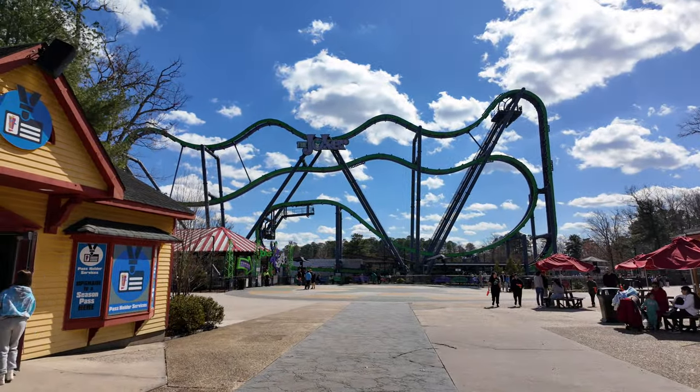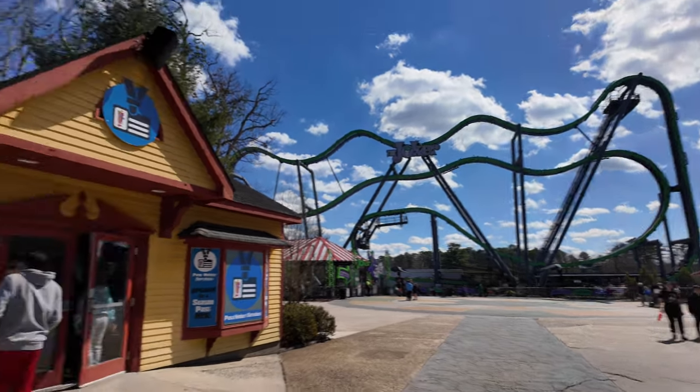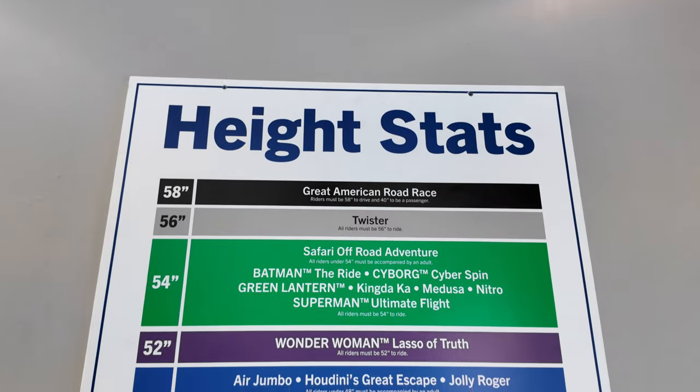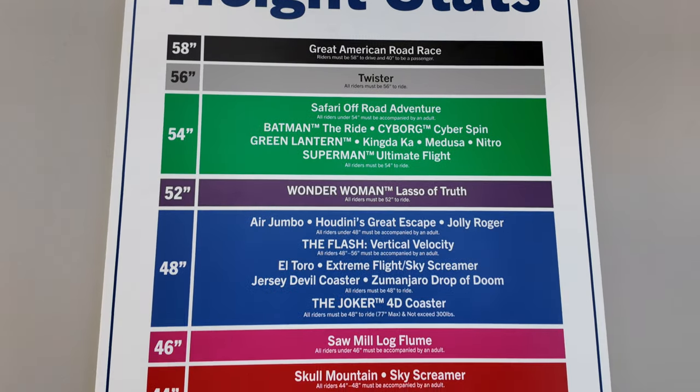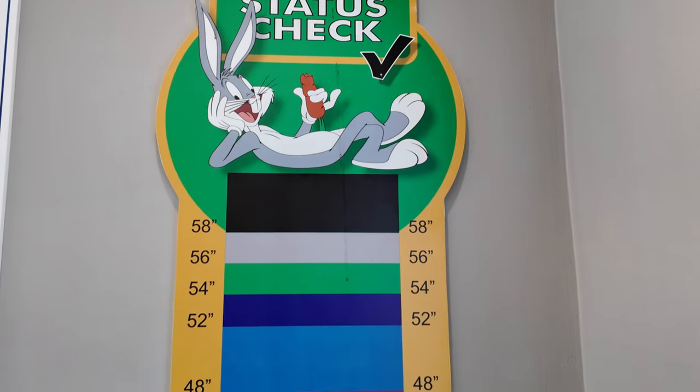So if you look at that and you say, we might be here all day, let's just get a locker inside the park for the whole day, which I usually suggest if you're going to be there for a whole day, because it's nice to have a locker. You can put things in there. You don't have to lug them around and different things.